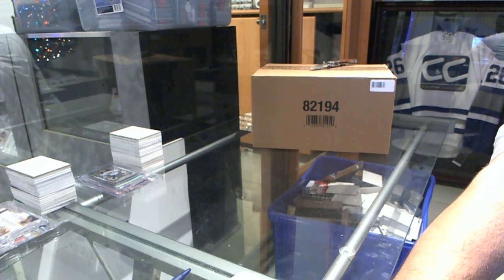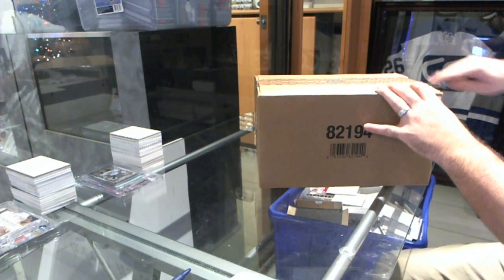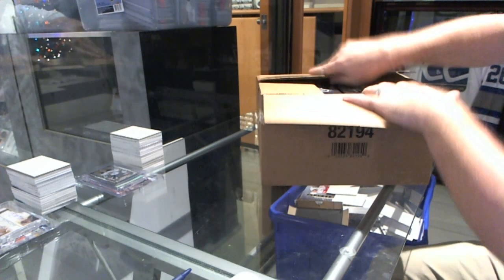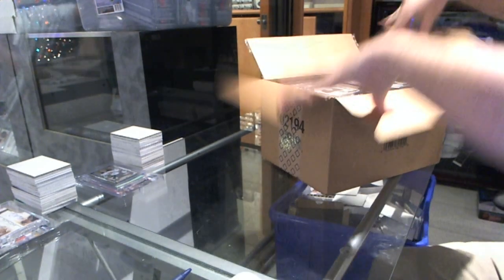Here we go, starting off CNC break number 5464. We have the 6-box case of 1314 Upper Deck The Cup.